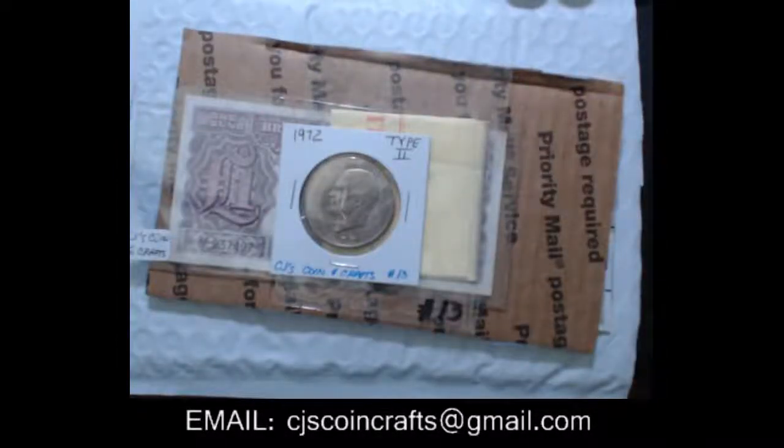So Type 1, or low relief, features the Earth with three islands falling to the right of Florida. The Type 3, or normal reverse, shows a higher relief than the Type 1. This change is attributed to the use of a new, more resilient die steel. Then there's the Type 2. The Type 2, or the proof reverse, has a completely different and unique appearance.